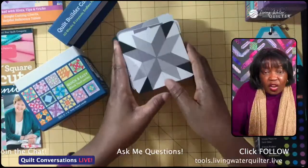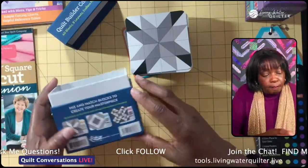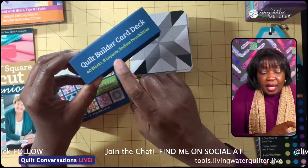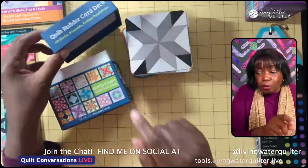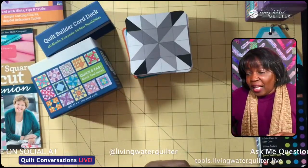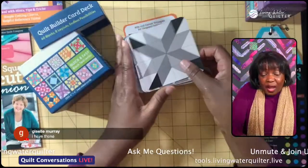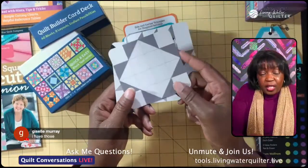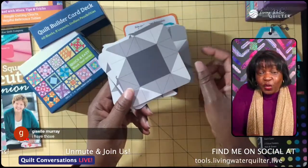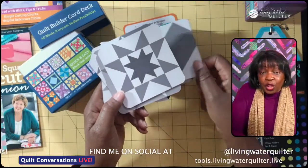There are 50 cards all together. And it says, let's see. Yeah, there it is. 40 blocks, 8 layouts, and endless possibilities. Have you seen these before? So Marcia says she wants to redo her place. Oh, great. You have these. Wonderful. Tell us how you use them. Now, if you haven't seen these before, there are 40 different quilt blocks to mix and match to create a quilt design. You can do a sampler quilt. You can do a quilt just of one block.